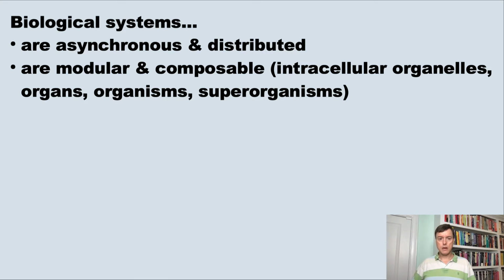Of course, within a cell, there are organelles, intracellular objects that interact with each other. Then cells compose up into organs, and organs compose up into organisms, and organisms compose up into superorganisms, like an ant colony. It's hard to imagine an ant living an isolated life unto itself. It really belongs as part of a colony, just like bees do. And human society wouldn't exist without the human superorganism.